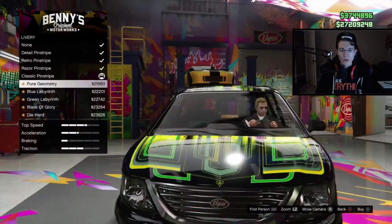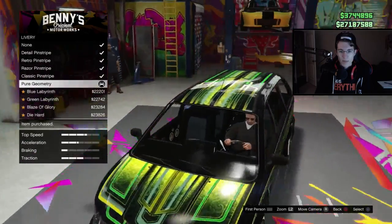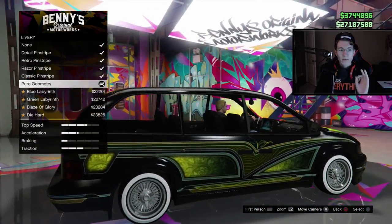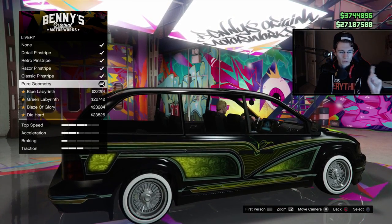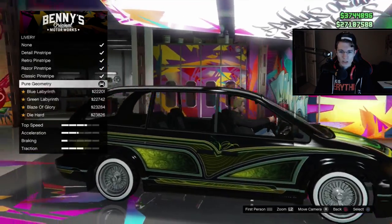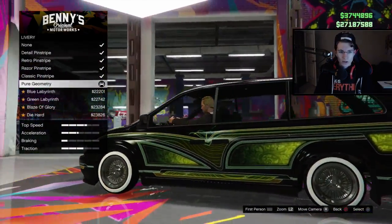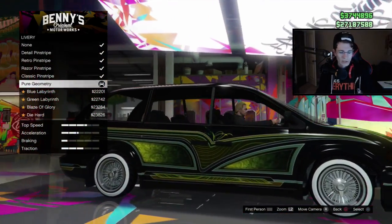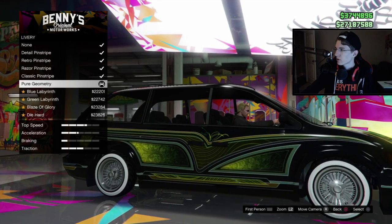Let's move on to Pure Geometry. Ooh, Pure Geometry is getting pretty interesting. So this one might look good with a green. I'm pretty sure we've had Pure Geometry on other lowriders before. I can't help but think that it was on one of the original ones, like the Vapid Chino or something like that. So this looks pretty cool. This might look good on a green color. Yeah, Pure Geometry might look good on green. We're going to experiment with this, boys. Don't worry. But Pure Geometry, this one looking pretty good.